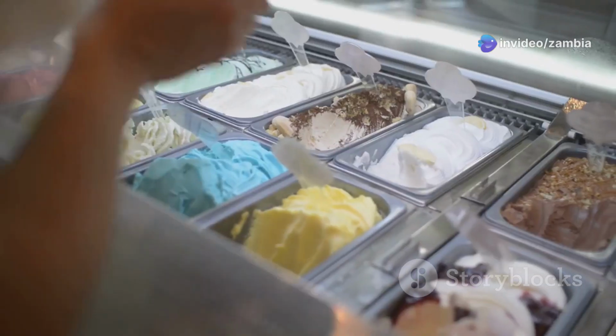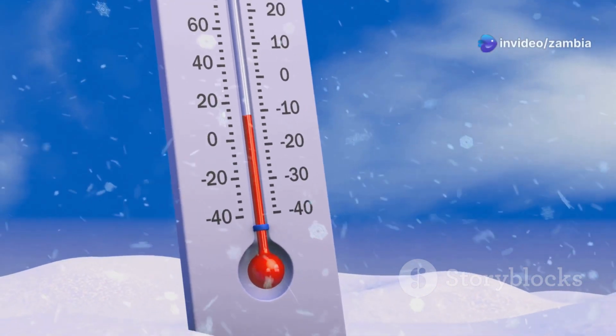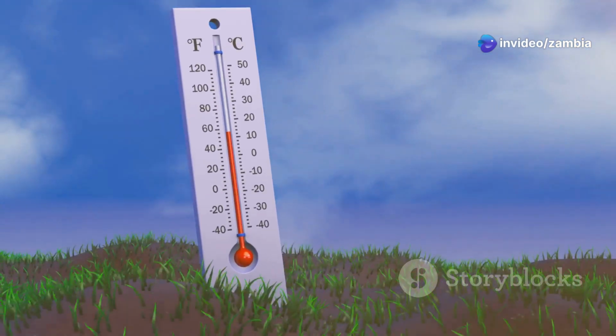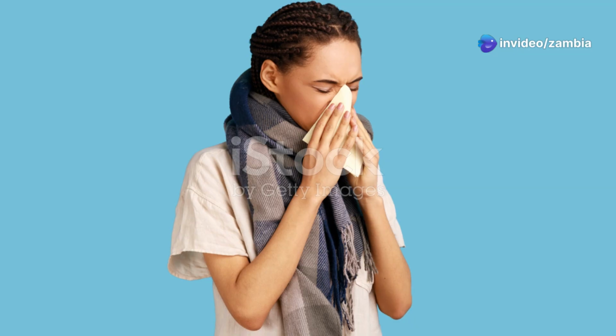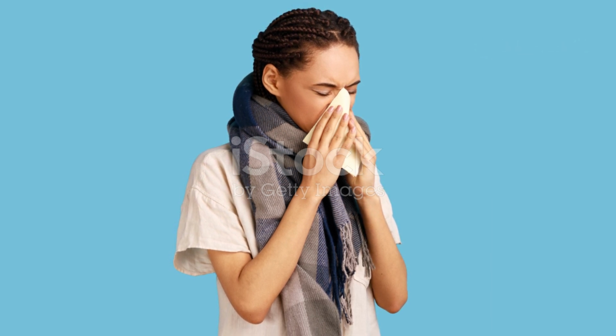Listen up, you lot. I know it's tempting to reach for that ice cream or that chilled drink when you're feeling cold, but trust me, it's the worst thing you can do. Cold foods and drinks actually lower your core body temperature, making it harder for your body to stay warm. And they can also weaken your immune system, making you more susceptible to colds and flus.